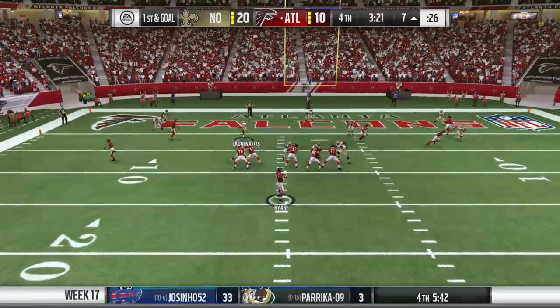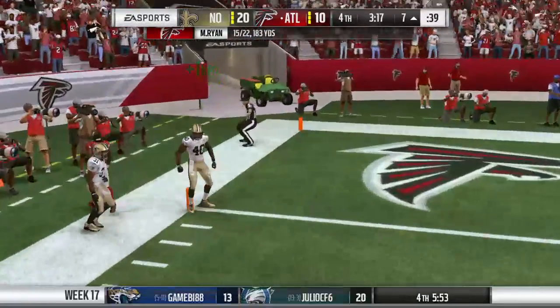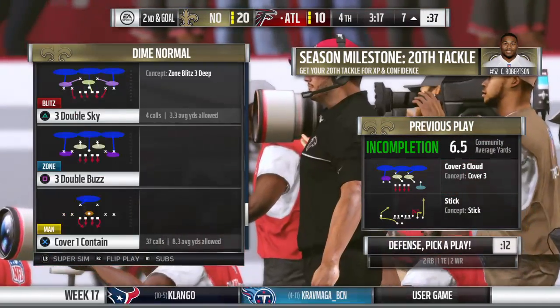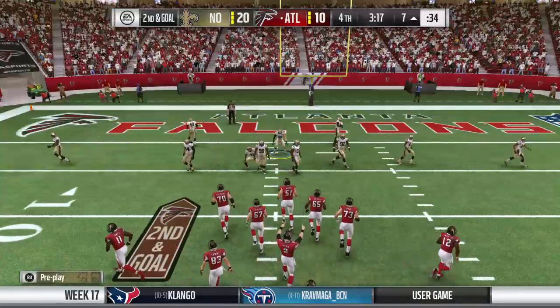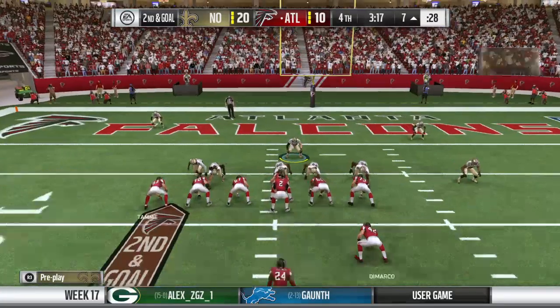From the shotgun, Ryan. He's got time. And he just throws this one away. Smart decision here this close to the end zone, and it brings up second down. I hope I don't sound too rah-rah on that one, but that's the exact right throw. Either your receiver gets it or no one gets it. Give him a lot of credit for being really precise with it. Got rid of it. No one got it.